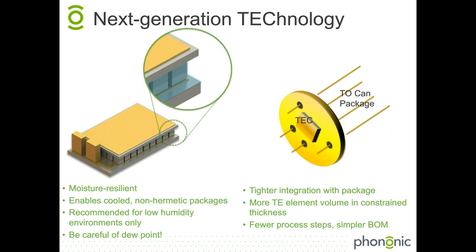We are also working on a couple of technologies to address the next generation of optical networking components. One tech platform under development enables cooled, non-hermetic packages. This moisture-resilient thermoelectric device avoids corrosion issues associated with condensation. However, it's still recommended for low humidity environments only, and careful package design must allow for a sort of breathable exchange of air and moisture with the ambient environment.